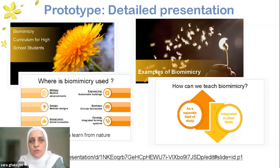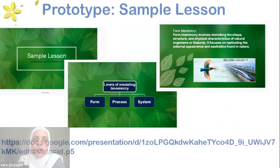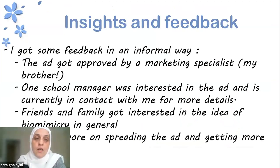I also put together a detailed presentation in case someone calls and says, yes, let's learn more about your curriculum. I also put a sample lesson plan that I can present. And I got some feedback from friends and some of the people I talked to. It's not formal, but the feedback I got was good. It gave me insights into what is more suitable for this age group.